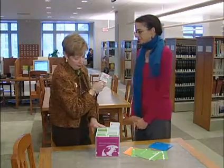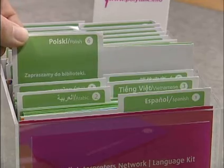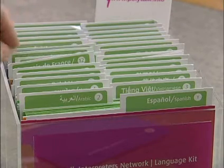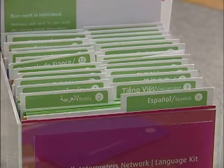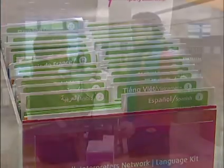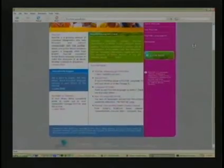So this set would be at the desk where people would come in? Correct. It could be kept at the circulation desk or at the reference desk, depending on how your library is set up. To get a PolyTalk set, the library has to register with PolyTalk, but it is free. Any library that's interested can go to www.polytalk.info and find out how they can register for an account. Librarians or library staff members who are interested in volunteering as PolyTalk interpreters can also go to that website to find out about registering.